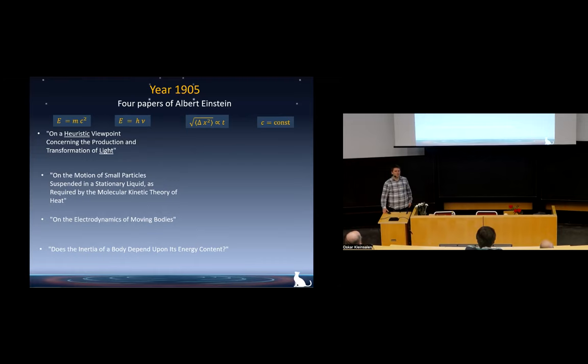And finally, the last one, Does the Inertia of a Body Depend Upon Its Energy Content? Well, this is the famous E equals mc squared, but as we learned last time, this formula was not written there in reality. It was delta E equals delta m c squared, roughly.